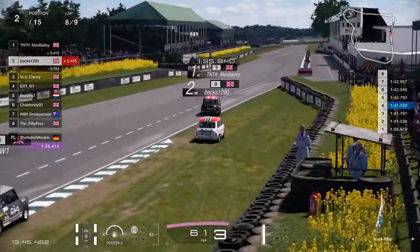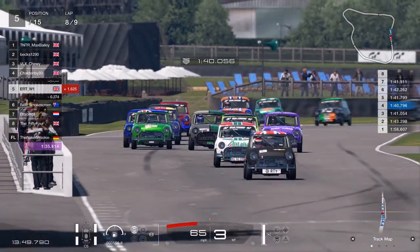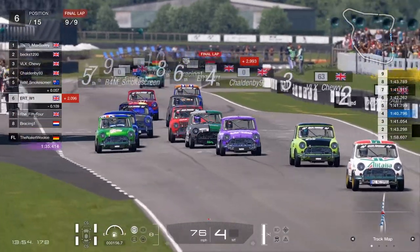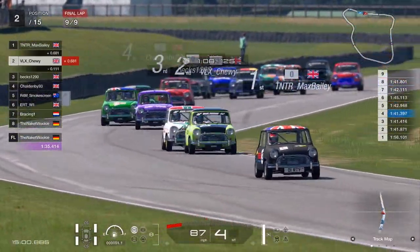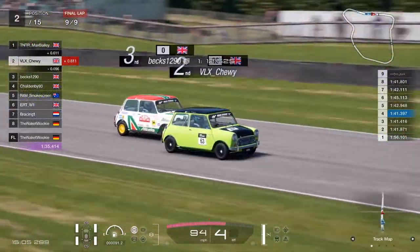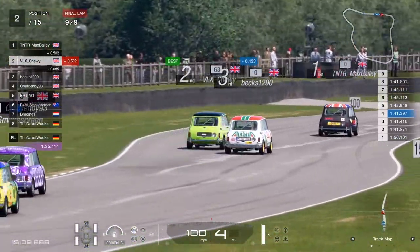Oh, that's going to be close. That's giving Max Bailey a little bit of a gap here. It puts W1 into a bit of an error there as well. Chewy up into P3. Chewy back up into P3 after the mistake earlier on when he dropped down to P11. And now it starts to shrink with that weak slipstream as we look to see if Bex makes a move on Chewy. I know there's a lot of action going on further back as we continue now towards the right-hander.